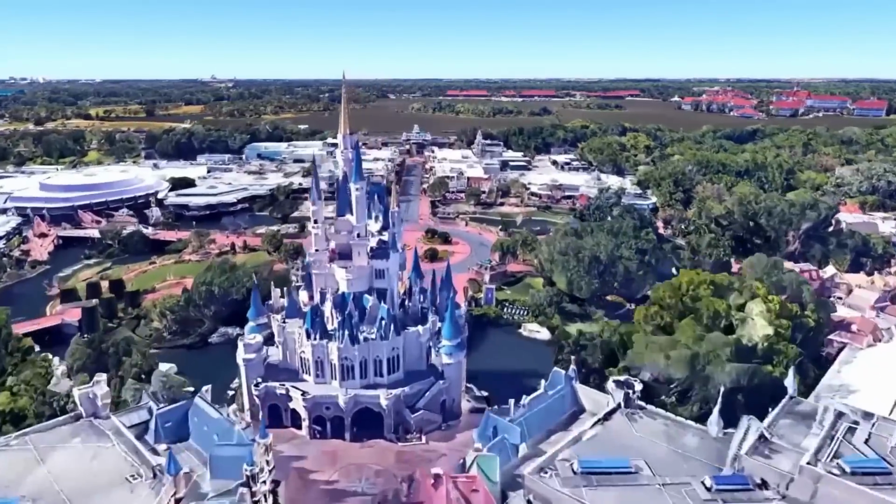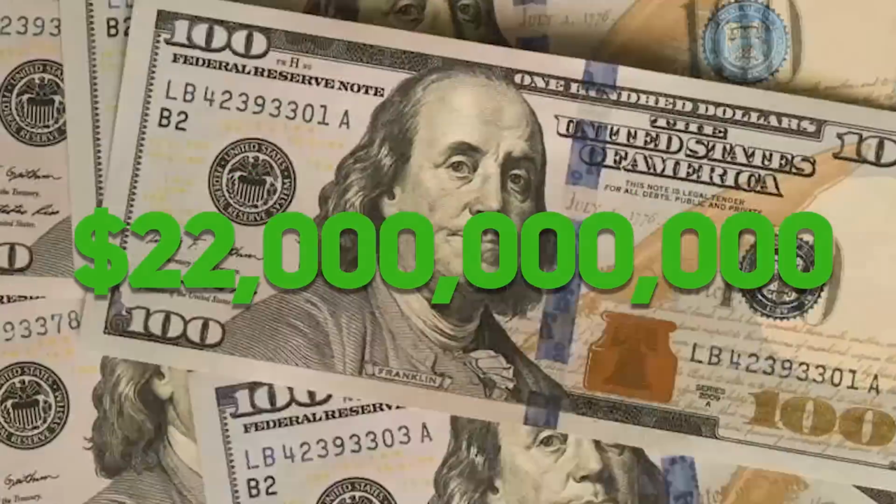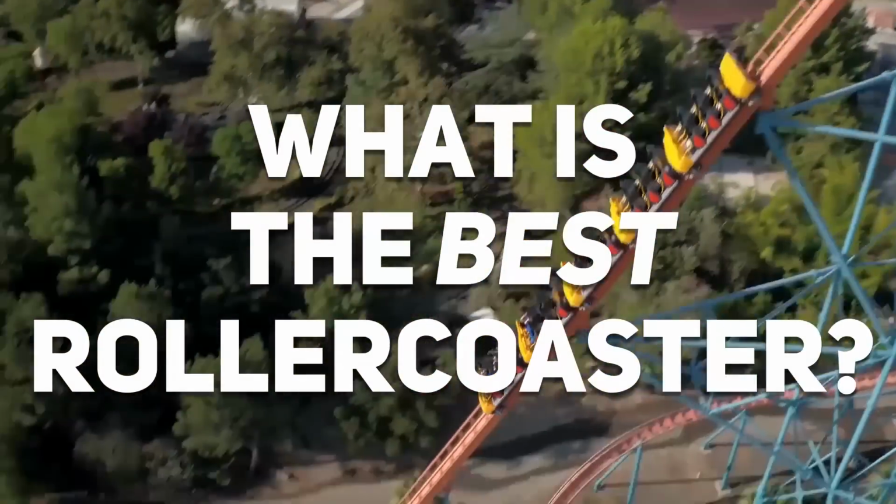In 2019 alone, theme parks are estimated to rake in over $22 billion, which leaves the question, what is the best roller coaster in the world?